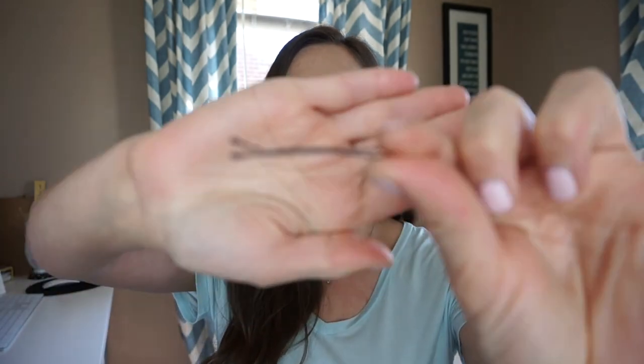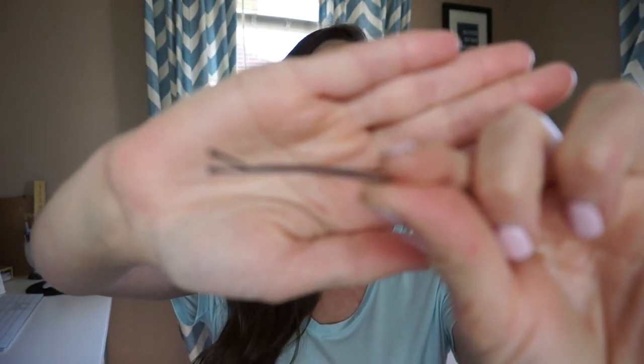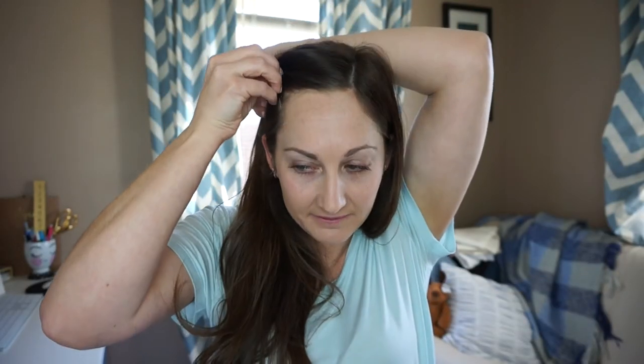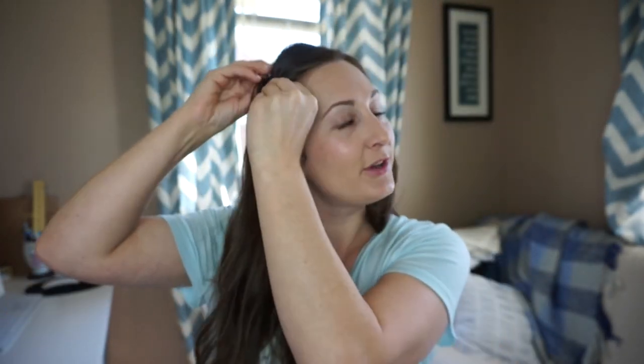They have a little bit of a bend to them, which I like, and I don't know if you can really tell how great they are. They're matte. They're just great. They just hold in your hair. Not that I'd ever put a bobby pin right here, but they hold in there really well. I don't know, it's something great. So there are my favorite things for you.